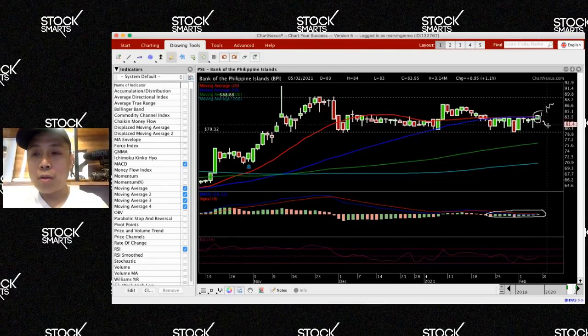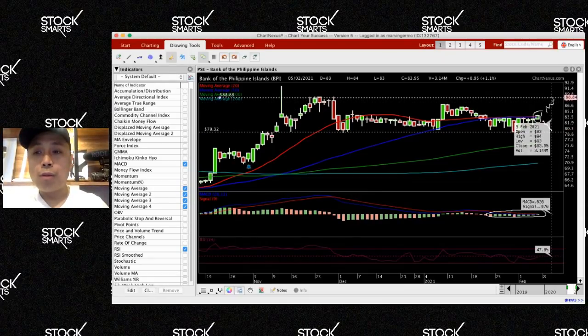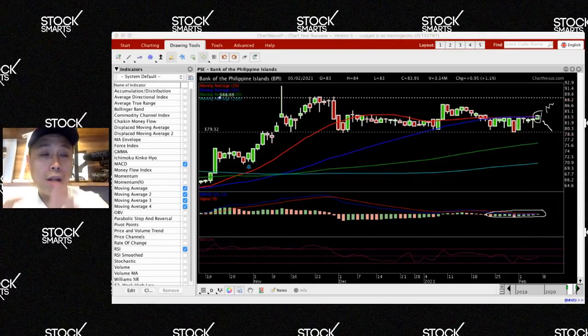So for those who bought it because of the breakout from the 20 and 50-day moving average, your short-term resistance is 88.8. For those who bought it from the bounce, your target is also almost the same level.